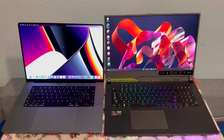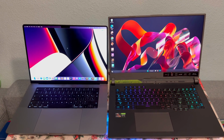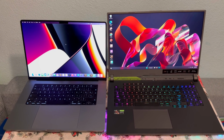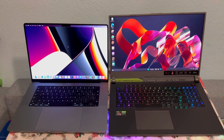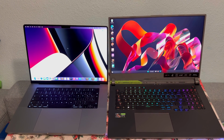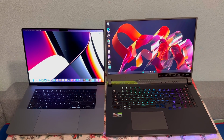MacBook Pro 16 has a mini LED display with a resolution higher than the one on the Asus ROG Strix G17. Asus ROG Strix G17 has an IPS panel with a resolution of 2560 by 1440, and the maximum brightness is 300 nits. In the MacBook Pro 16, the maximum brightness is a lot higher than the one from the Asus ROG Strix G17, and this can be seen when you use the laptop outdoors. Let's get started, and we'll run the same video on both laptops.